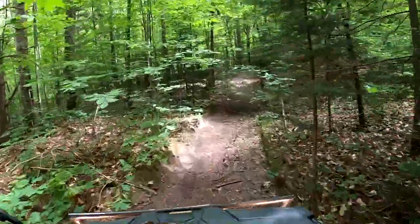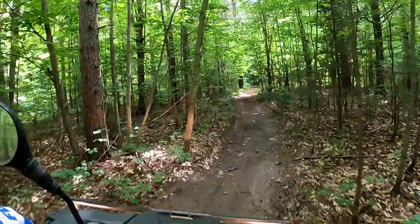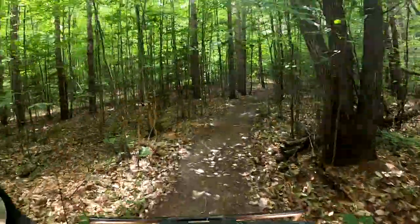Touch of technical. Little bit of hill. Not real hilly, but nice. We're staying in the deep shade, which is great. There's no dust. Good for filming.